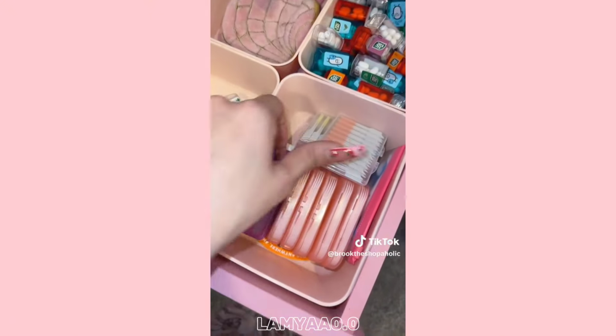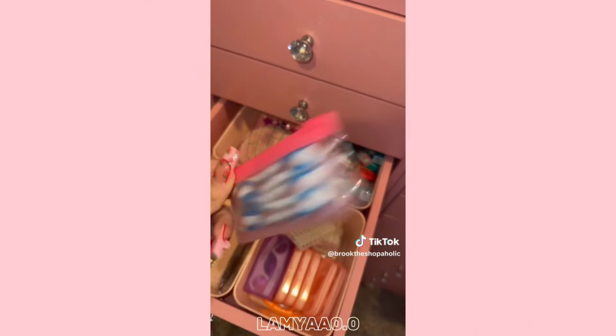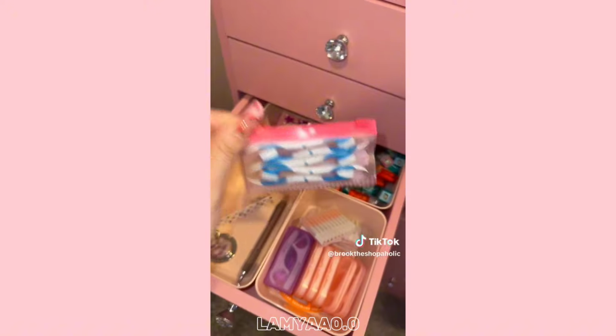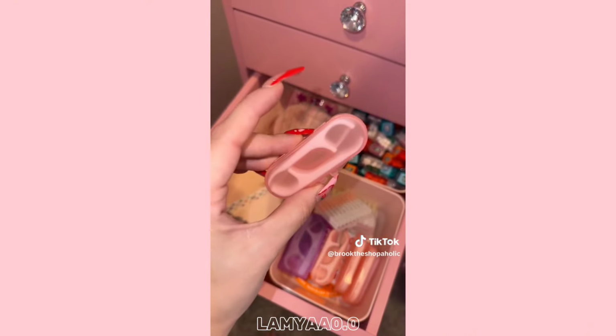And then as far as my teeth go, I am gonna pack this little thing of wisps because we are gonna be gone all day and I like my teeth to be clean. And then I am also going to pack some floss picks.